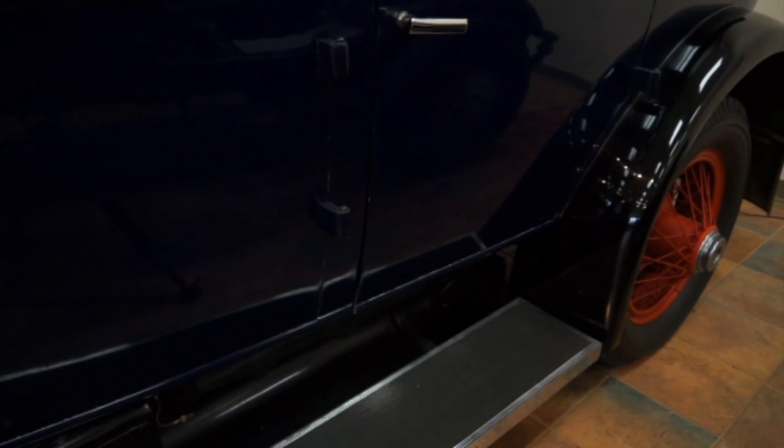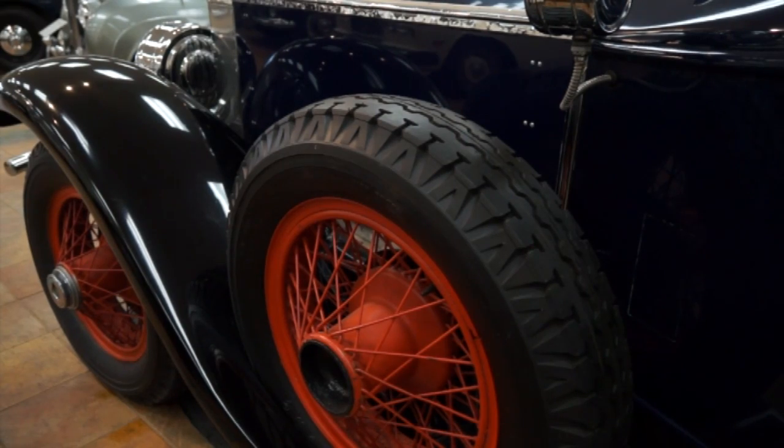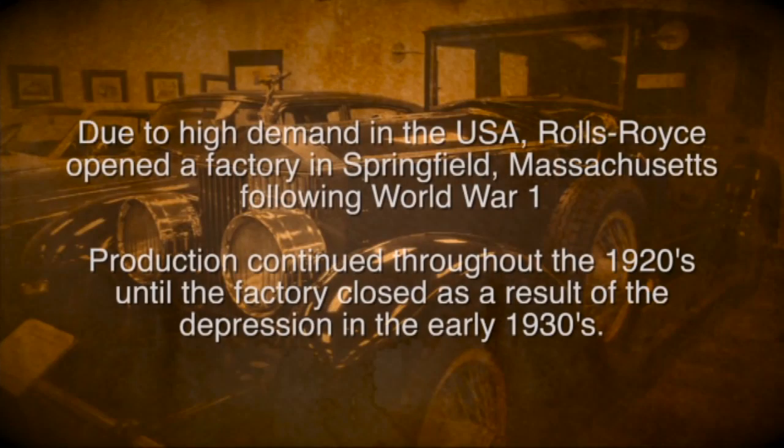Gotta love the era, 1929, the end of the Roaring '20s, the running boards, the windswept fenders, the wire wheels. I mean, opulence at its greatest. Also noticed with this car too, 80,000 miles, which would be pretty fair to say that's bang on original. Yep, definitely, yeah.